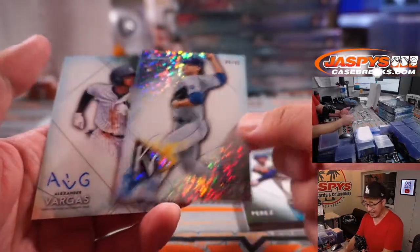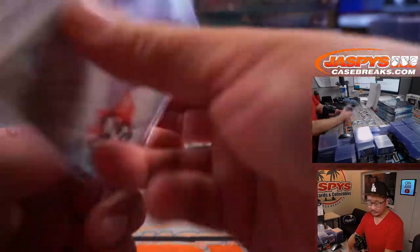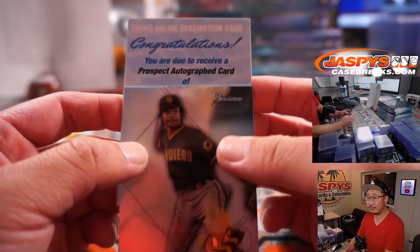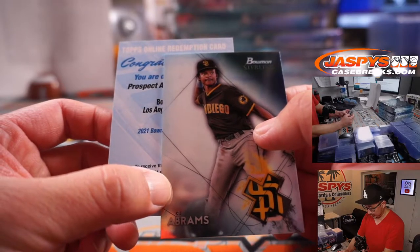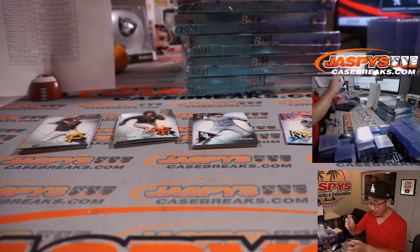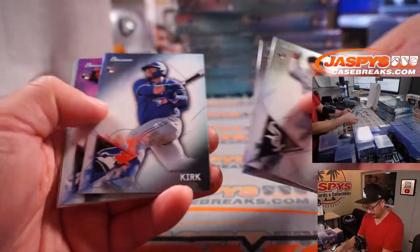All right, there's Brady Singer to 99. And we've got Alexander Vargas for the Yankees. That's going to be for Brian. And, of course, all cards ship. And we've got a redemption behind C.J. Abrams. The redemption, you are due to receive a prospect autograph card of Los Angeles, Angels, Dodgers. It's Bobby Miller for the Dodgers, nice. He's supposed to be one of the bigger pitching prospect names in the Dodger organization. It'll be for Brian. Most of these are going to be for Brian. The Brady Singer goes to John Beck. And all cards will ship.